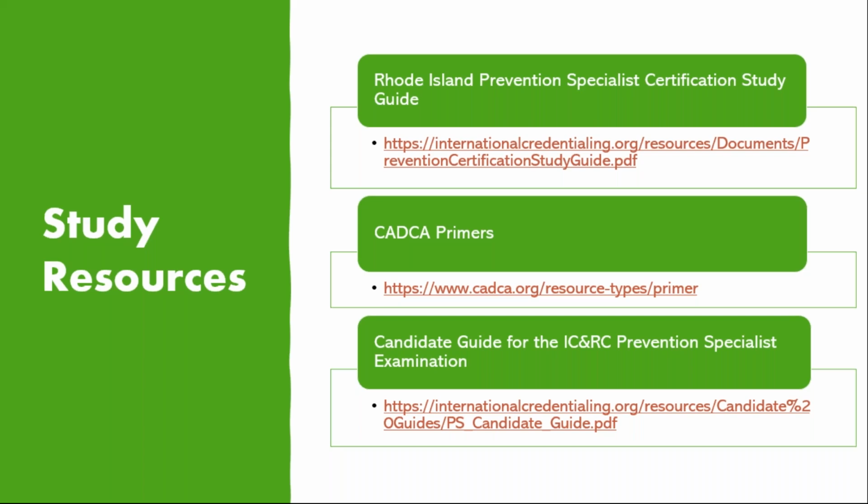CADCA primers, if you don't know what those are, or if you've never looked at them, please look at them. They are primers that go over each of the areas or the strategies for coalition work. The current test has a lot of coalition information on it. So what you might do is, you might pull out the planning primer, and maybe for a week you focus on that. You read it, you talk to people about it, you read it again, just to kind of get yourself involved in that.